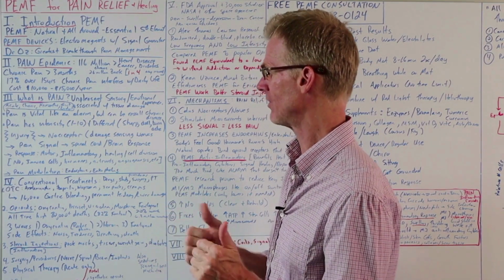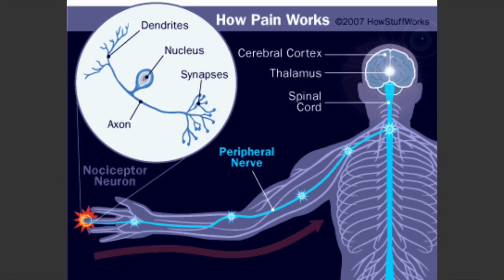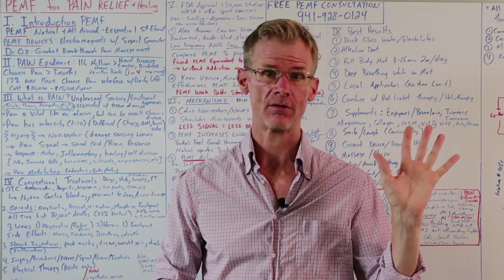So how do we sense pain then? Basically, when you have an injury, let's say you put your hand on the stove, the nociceptors are nerves in your body that can detect damage. And then they will send a pain signal up through your spinal cord to your brain. And then typically the first thing that the brain will say is take your hand off the stove.